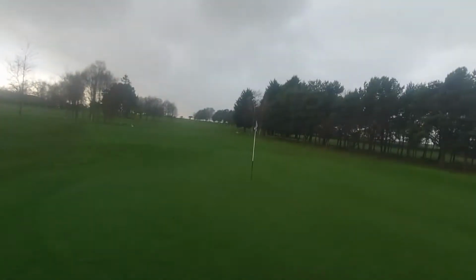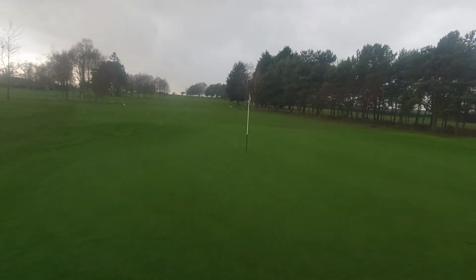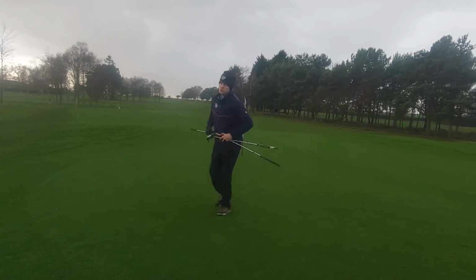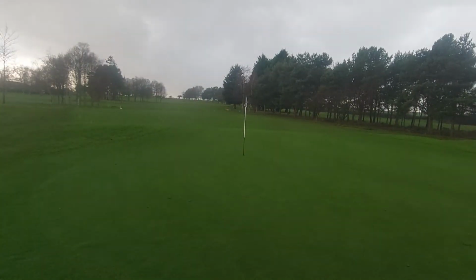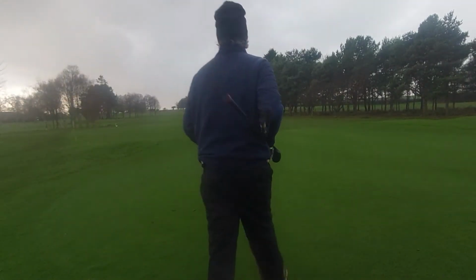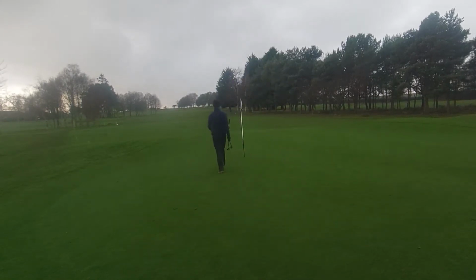Oh, here we go, the rain again. So yeah, it's going to be a hybrid. Put it in a 56, and it's just what I feel like when I get there, to be honest. It really is just going to be my gut feeling when I get to the ball, what I feel I'm going to go for. There's that four ball there, so I'm well ahead of them now. I'm a good two holes ahead of that four ball.